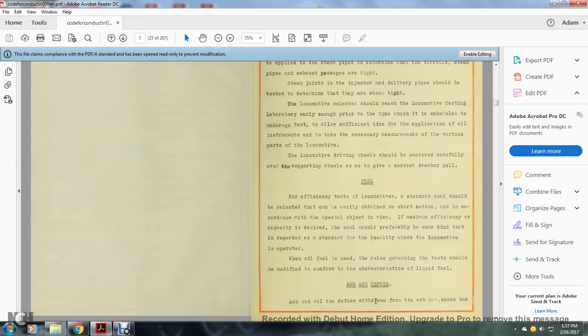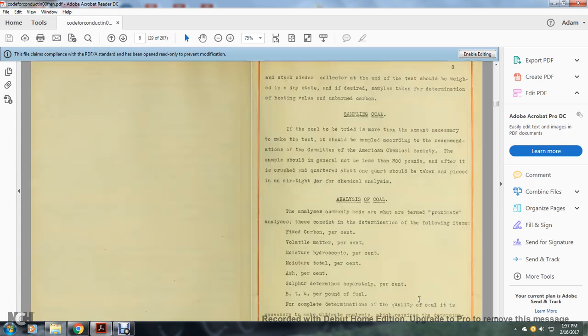Ashes and refuse. Ashes and all refuse withdrawn from the ash pan and smoke box, and the stack cinder collected at the end of the test, should be weighed in a dry state. If desired, samples may be taken for the determination of heating value and unburned carbon.